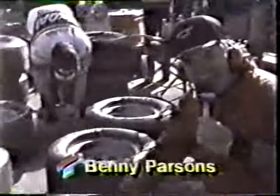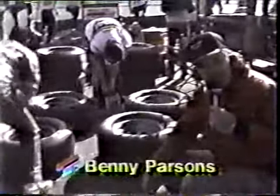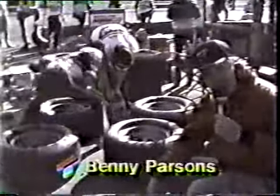Here's Benny Parsons. Ken, I talked to the Goodyear representative, Wayne Torrance, this morning, and he told me that these competitors, this 32-car field, had purchased almost 800 tires to run this race. That's almost 7 sets per team. The reason that they buy so many tires is that they buy them, they measure them, and they try to put the proper sizes together. We've been talking about stagger all afternoon, and that's what we're talking about, the size of the tire.